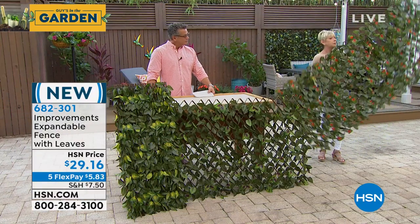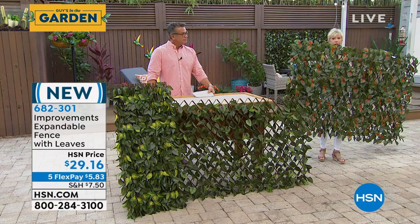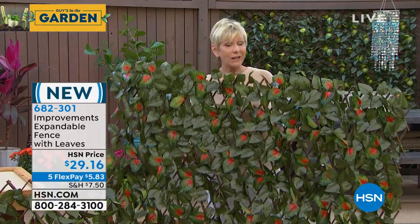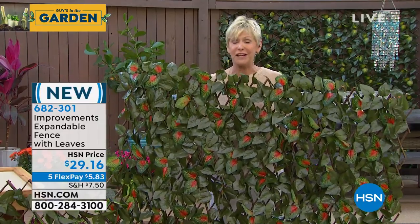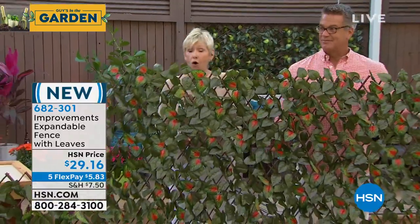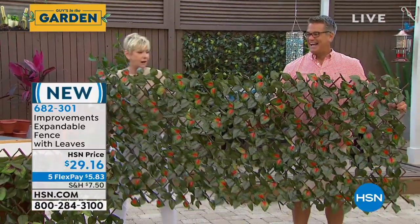It's that versatile. But the best part is, the minute you get it home, you're going to be able to enjoy this beautiful ambiance, because not only is it hiding things that you don't want to see, it's giving you something that you will want to see. And all the beauty and all of that style is built right in.